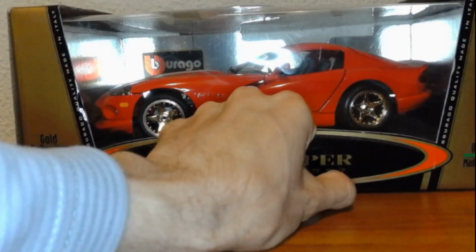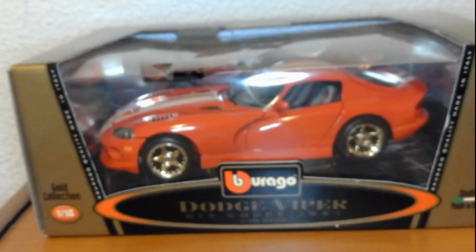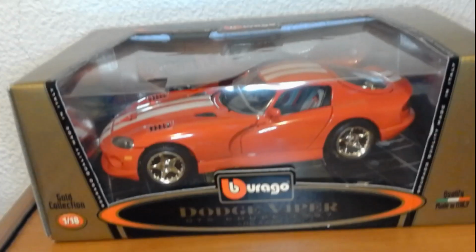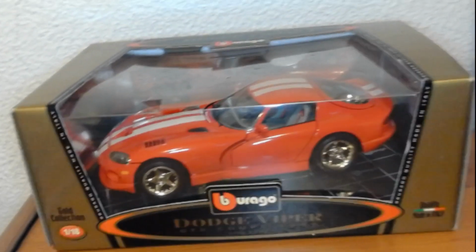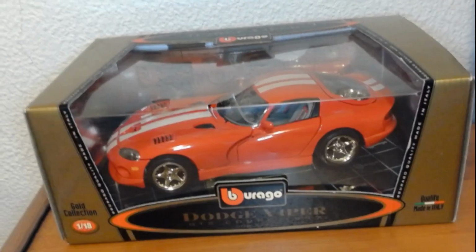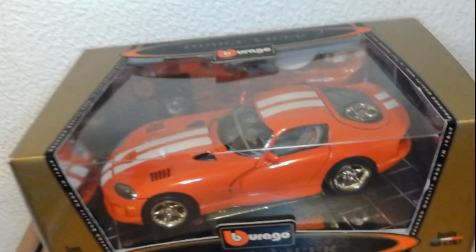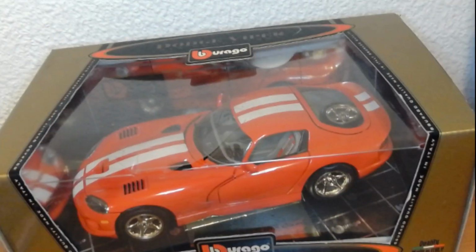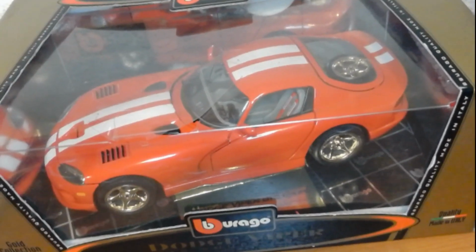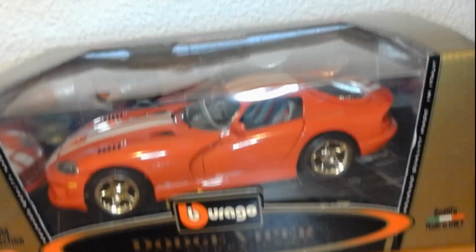With a little dust on the box, because the car is a little old and the box too is a bit old. The car ages with time, the box ages even worse. And I'm going to open it for you. I'm going to make the unboxing for you of this amazing car.